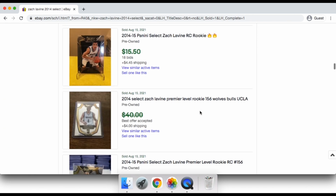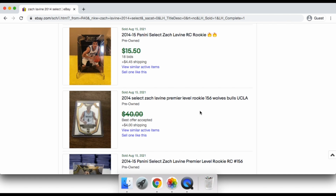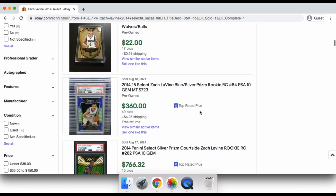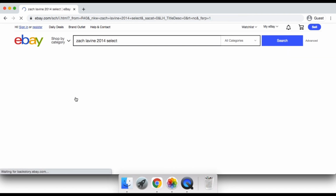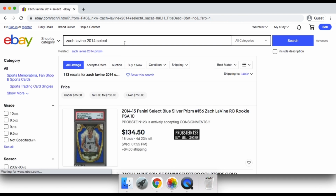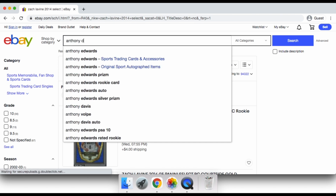So I definitely believe they're a great buy right now. And they're very low population. 2014 Select and Prism were both very low pop compared to usual, 2018, 2019, 2020. So I definitely believe Zach LaVine is a great buy. But without further ado, we're going to hop right into our next pick.